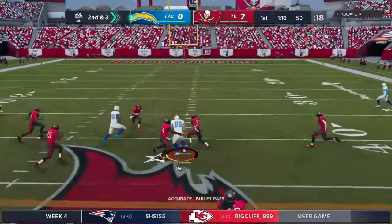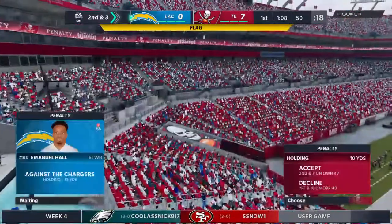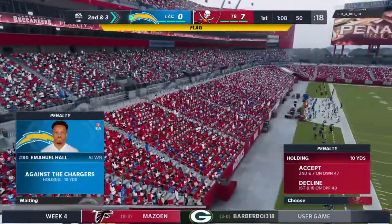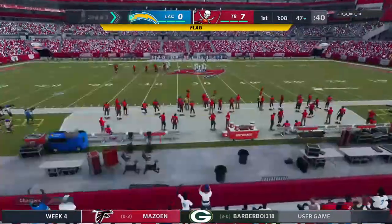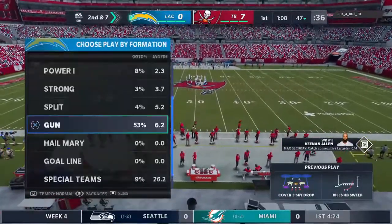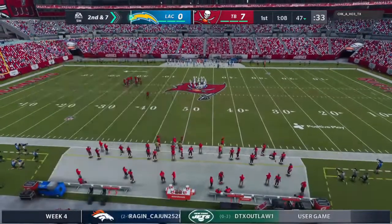From the 50, here's Herbert. Henry brings it in. And he's going to be taken down with a marker on the field. So let's see about the call. So a decent gain, but all for naught on the penalty. It's too bad, isn't it? They were feeling pretty good about it. The only people celebrating, the guys who just gave up that play.